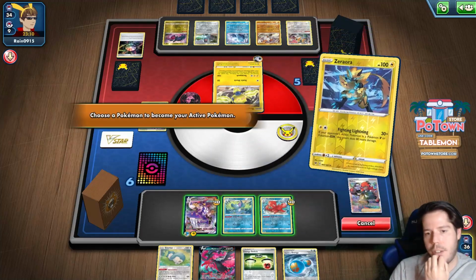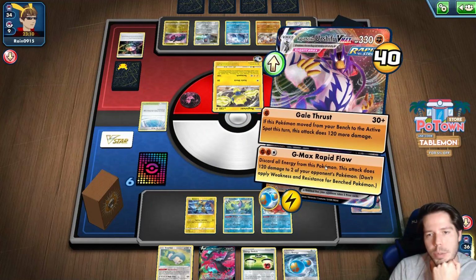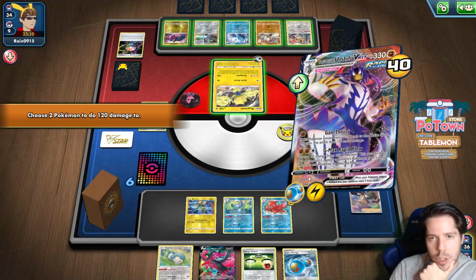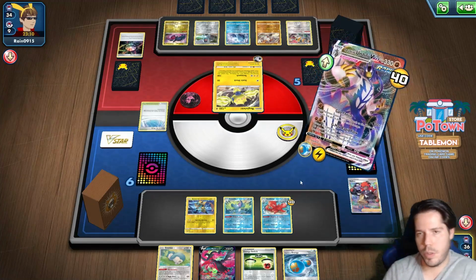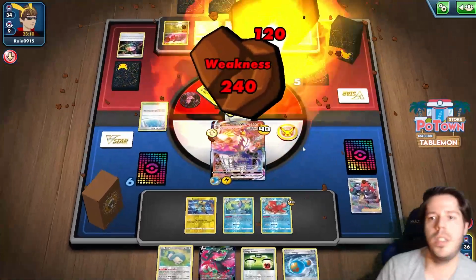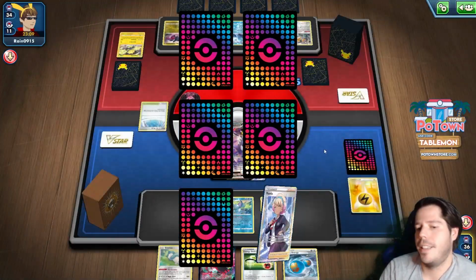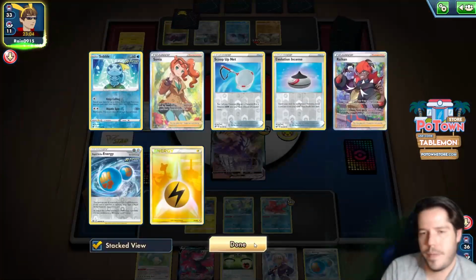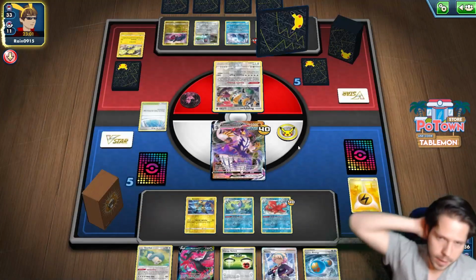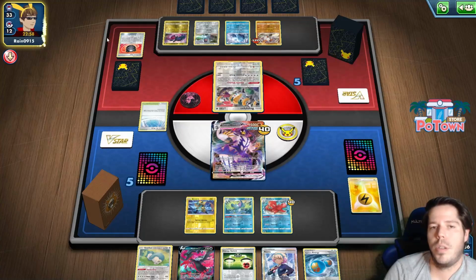Well, I'm missing the dark energy, though. Alright, VMAX Rapid Flow on the active. I guess whatever I damage, they could also just scoop. That really sucks. Yeah, this is not looking great for sure, because no energy. Oh, and they can just KO me. That's right. They can just one-shot me.